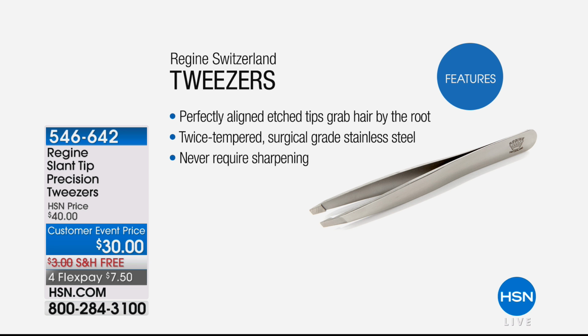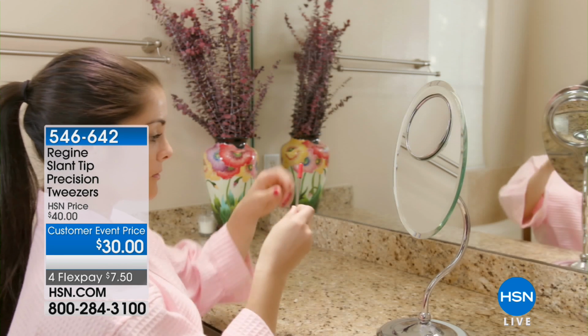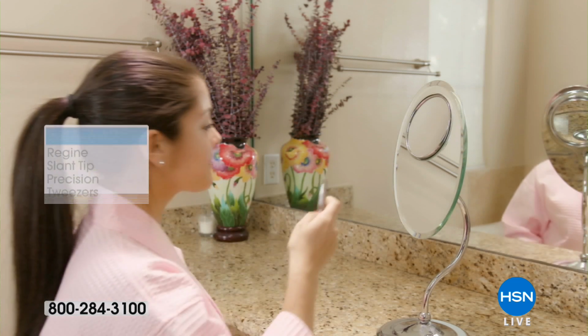It's twice been tempered with surgical grade stainless steel, and you never have to sharpen them. So like I was saying, this is built to last. These are handmade. Absolutely. You won't ever have to buy another pair of tweezers.